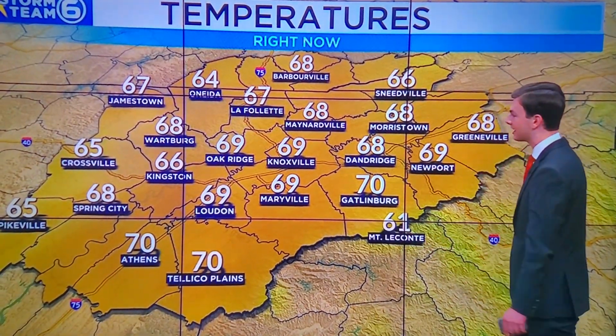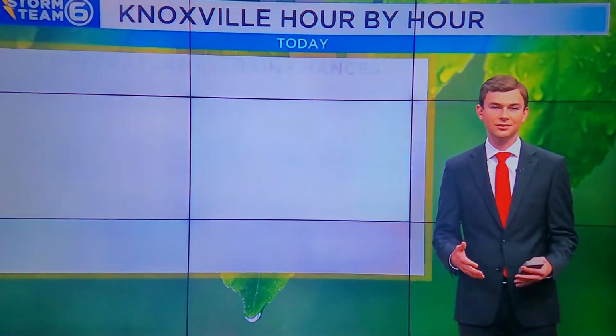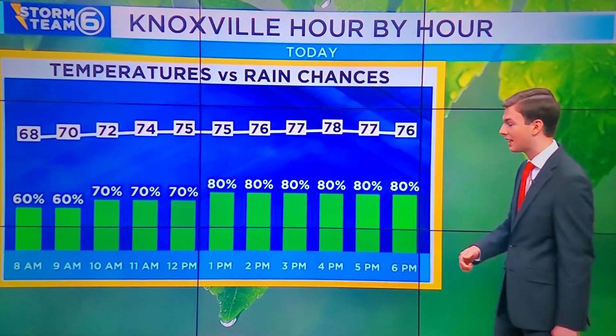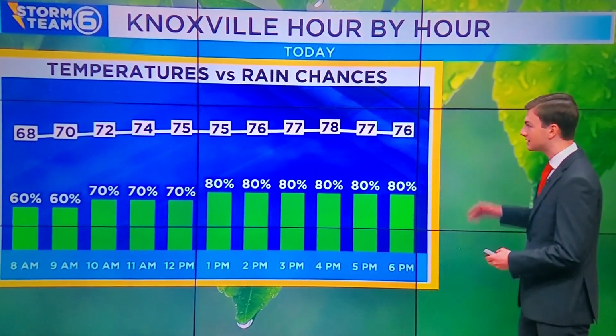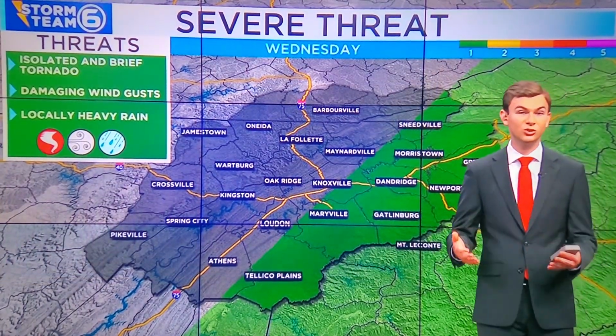Upper 60s getting out the door this morning to around 70 degrees. Pretty mild start. We're going to stick with this mild theme going into the afternoon. Humidity-wise, it is going to be pretty elevated. Rain coverage will increase, intensity picks up through the afternoon. Overall, it is going to be a pretty soggy day and a gloomy day.